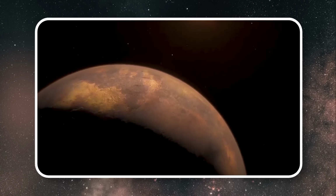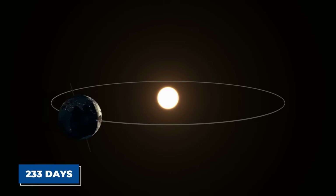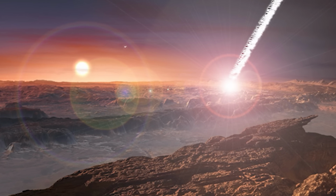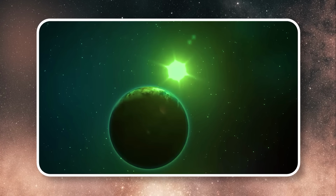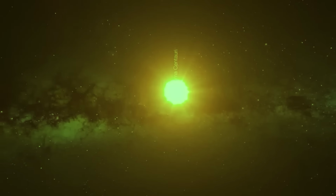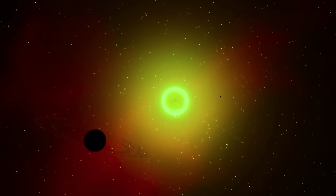Barnard B's journey around its red dwarf sun is long and slow, 233 days to complete a single orbit. Compared to the frantic 11-day rush of Proxima B, that's an eternity. But does that make it special? What does it mean for a world like this, slowly circling in the dimness of a dying sun? The light it receives is faint, filtered through the clouds of a star that is old, so very old.